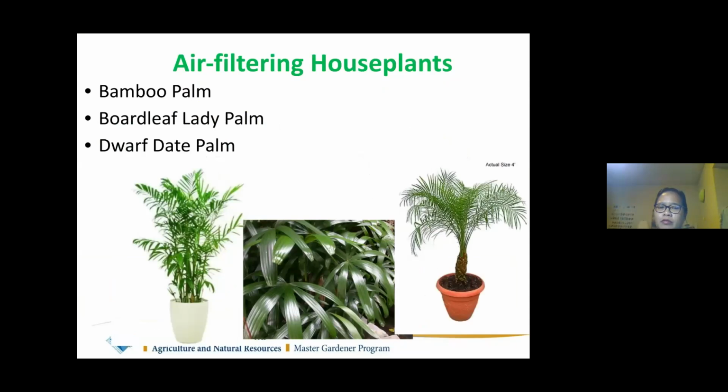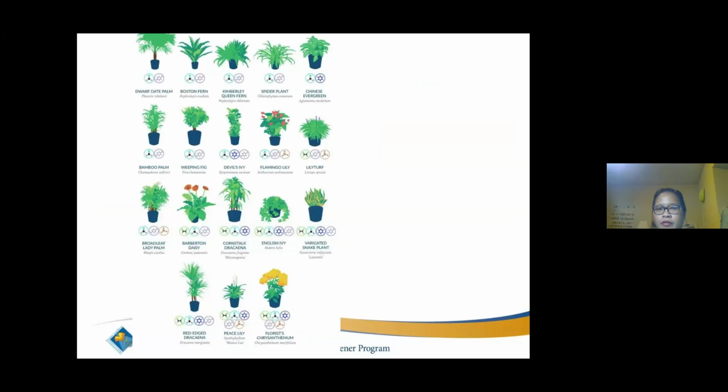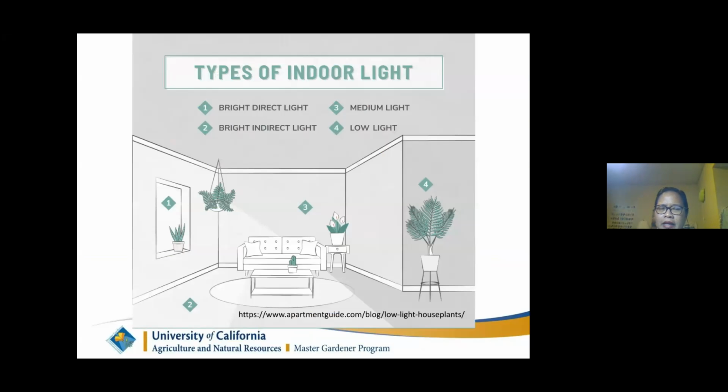Brown at the tip would be salt related. I thought I had a picture to show, but maybe not. I noticed that for peace lily, the longer it stays in the pot, the salt accumulates in the soil if you don't give them a shower every once in a while, and then the leaf will try to shed that salt out. So it shows the tip with the brown spot.